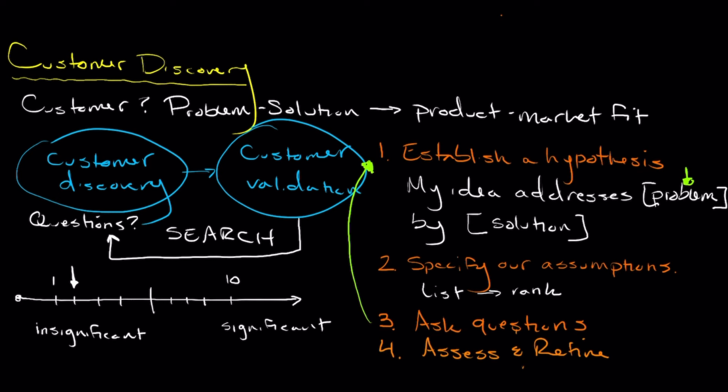And so this is an iterative process, which means we don't just go through it once and say, okay, I've done the customer discovery thing, I can go on now to the execution piece and building my business model and building my product and those sorts of things. Oftentimes this can take a number of different attempts, and each time we're getting a little bit more refined.